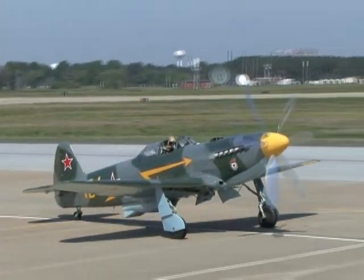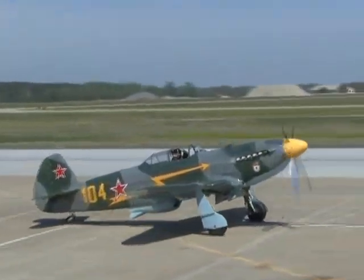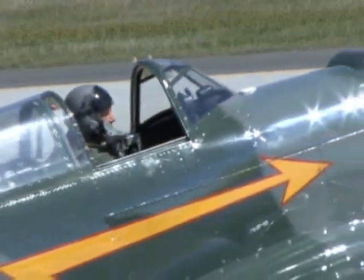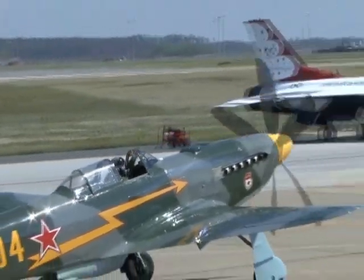He's aircraft number 3. He's from Lafayette, Louisiana. His wife Kelly is watching. And the parents and family of Lieutenant Mike "Hijack" Fritz are also here. He's from Batavia, New York.